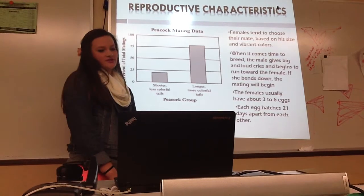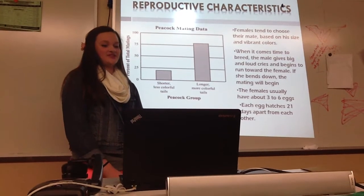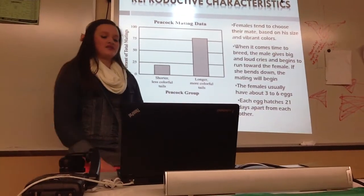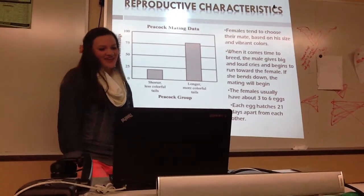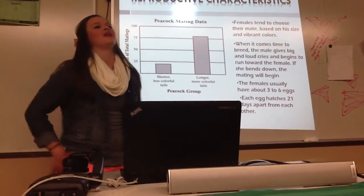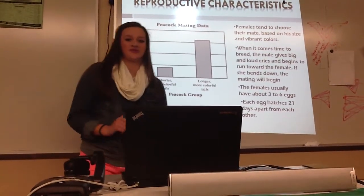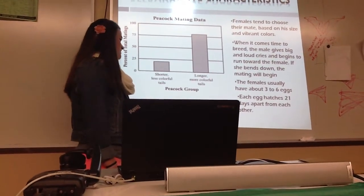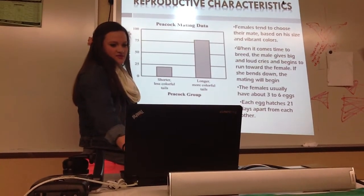And their reproductive characteristics. The females choose their mates based on their size and vibrant colors, and when it comes to breeding, the male gives big loud cries and flies over there. If the female bends down, the mating begins, and the female usually has about 3 to 6 eggs, or 4 to 6 eggs, and each egg hatches individually with 20 days in between. And this is a chart showing how the females usually choose, mainly giving an example of how they usually choose the big ones, like the big men.